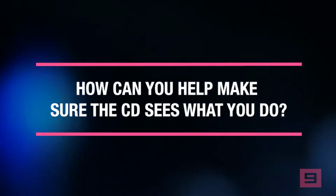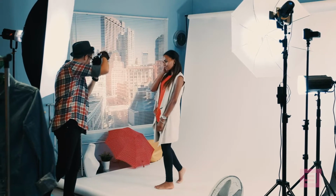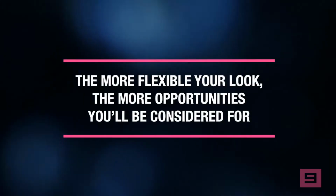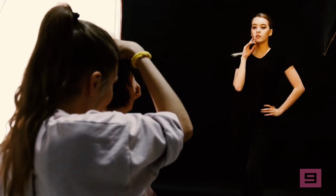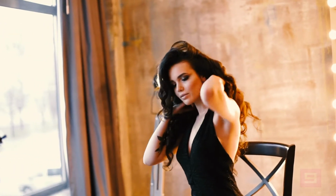How can you help make sure the CD sees what you do? Make sure to take versatile photos that aid in the believability that you're able to take on a range of ages. The more flexible your look, the more opportunities you'll be considered for. What types of poses should you consider? The short answer is, it depends. It depends on your actual age and how versatile you feel you can be.